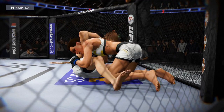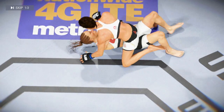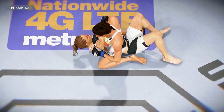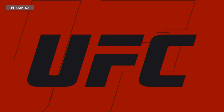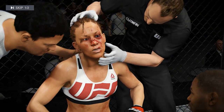And here we go. Let's take a look at some of this action here. Here we see some beautiful technique executing this submission, but doesn't quite pull it off. And there's another excellent attempt at the submission, but can't quite finish it. And here is one more submission attempt. It looked very tight, but couldn't quite get it. Tough strike.